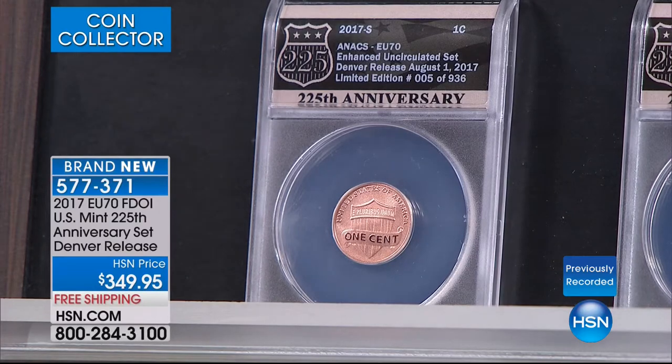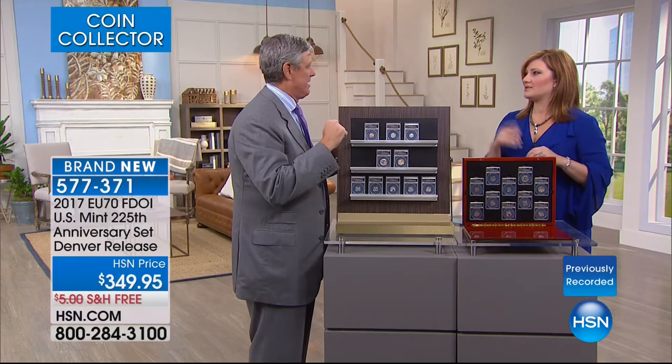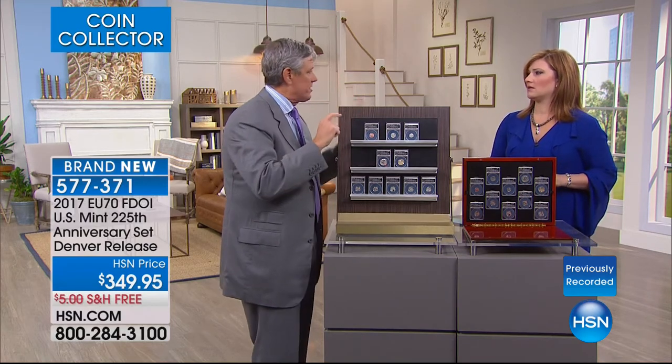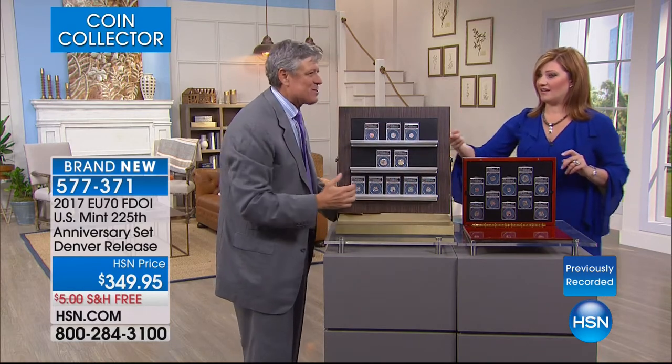Because didn't the JFK have one? Yeah, there was a four coin set. Enhanced uncirculated, right, because we bought that. There was only one in there. So you have all these sets with one enhanced uncirculated coin, but you never get the entire set. Now, every single solitary coin is enhanced uncirculated.